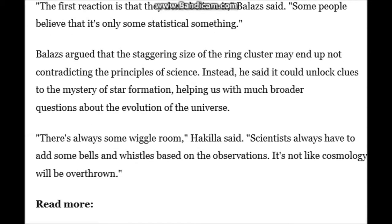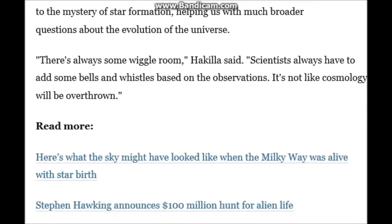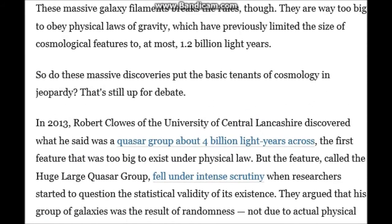Ballas argued that the staggering size of the ring cluster may end up not contradicting the principles of science. Instead, he said it could unlock clues to the mystery of star formation, helping us with a much broader question from the evolution of the universe. There's always some wiggle room, Hockley said. Scientists always have some bells and whistles to add to the observation. It's not like cosmology will be overthrown. Who's going to be overthrowing the cosmology? The fucking sheeple? They're watching Honey Boo Boo Child. We get to write whatever the fuck we want. Let the debate continue and then billions of dollars flow.